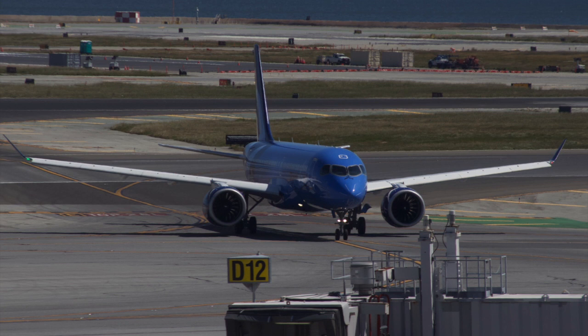I would commonly see them at SMS, where they would sometimes do charter flights. So very nice to see Breeze Airways in one of their focus cities. Of course, San Francisco is one of them. And yeah, really nice to see Breeze Airways from there.